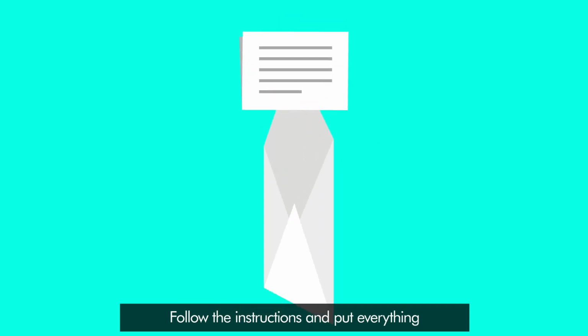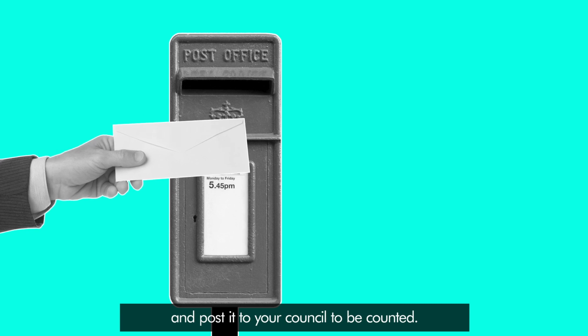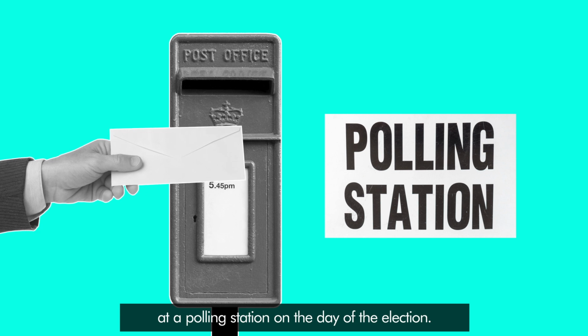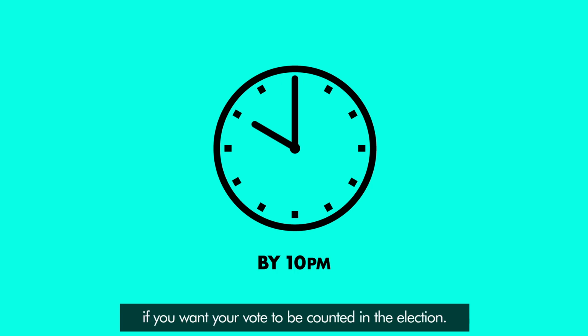Follow the instructions and put everything back in the free post pre-addressed envelope and post it to your council to be counted. If you forget to post your vote, it can be dropped off at a polling station on the day of the election. Remember, your postal vote needs to get back to your council by 10 p.m. on polling day if you want your vote to be counted in the election.